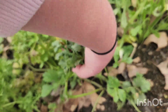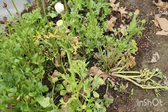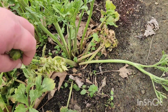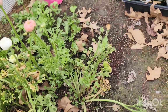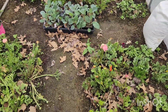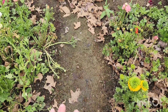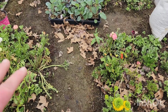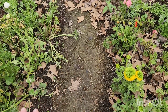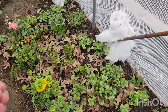Oh, I bet you a rabbit had to have gotten in here and laid on these. I don't know though, because they're so brown looking. I hope they're not getting rotten. We've had rain for like 5 or 6 days straight, so you can see how wet this ground is in here. And obviously it's in a hoop house, and I've not watered, so this is all from soaking up the water from outside.